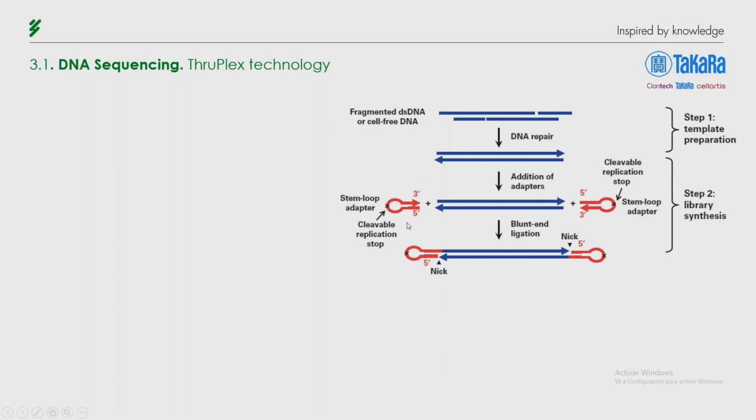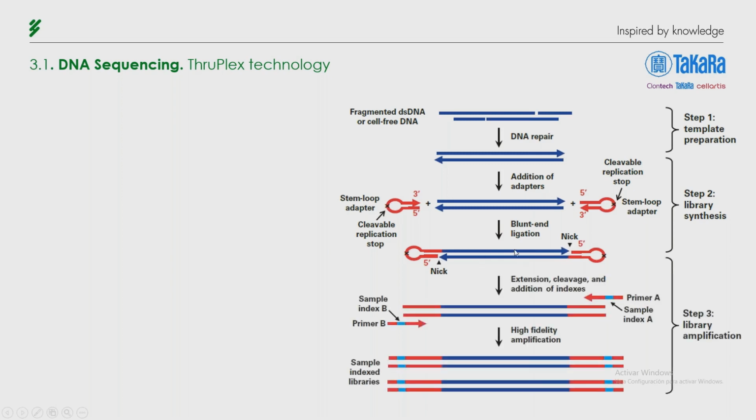These adapters are blocked on the 5' end, so they cannot really ligate to each other, and that will reduce the background noise in your library. They will ligate to the double-stranded DNA, but then it will leave some nicks on the 3' ends of the molecule. So you need another step of extension, and then we will cleave the ends of the adapter so that we end up with these double-stranded normal molecules, which will then be subsequently amplified through high-fidelity PCR, where we will also be incorporating the indexes.